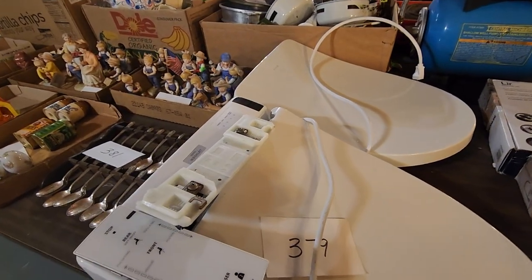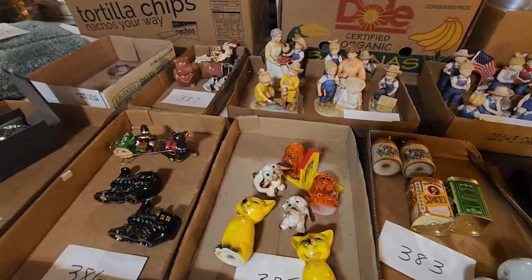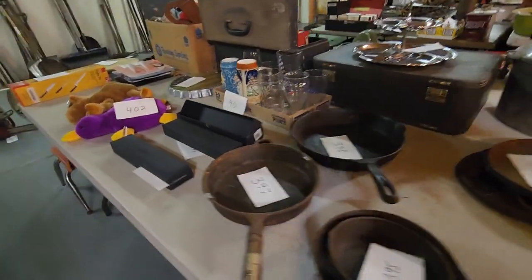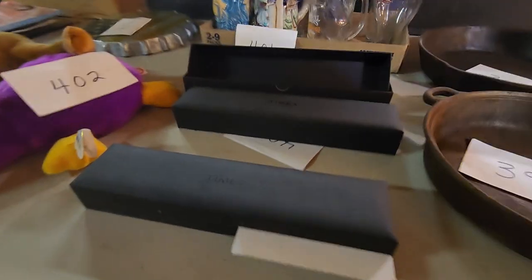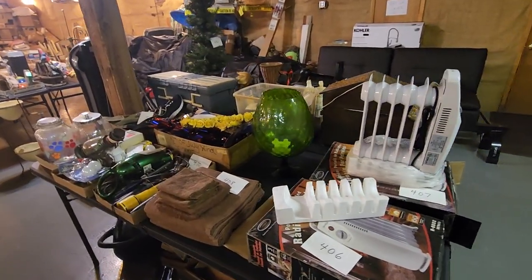bidets. What did I say? Pulsating, oscillating, pressure, positional. Some salt and pepper shakers, some watches, more cast iron. And these are also watches. Go to Knobbly Mountain, MTN, knobblymtn.highbid.com, and you'll see these open. Oh, these are bigger than what they look like in the picture, you guys. Let me just show you. These are big. Oh, what do we have here? More items for you.